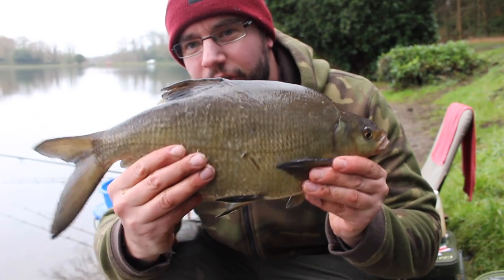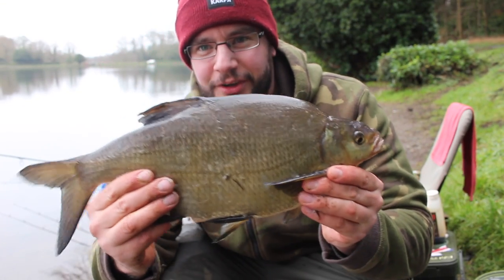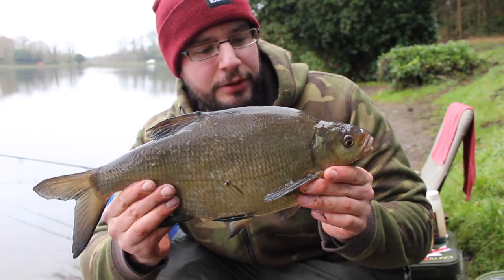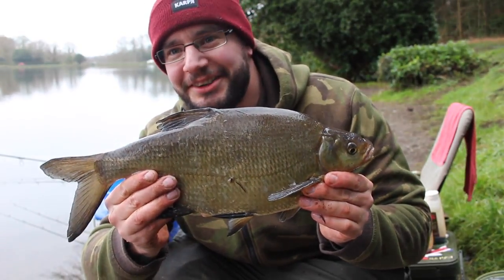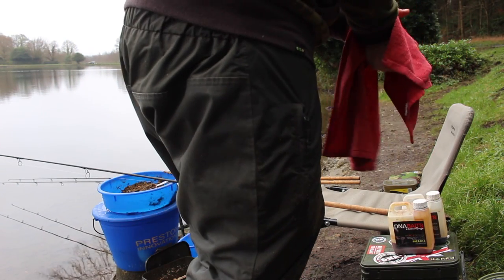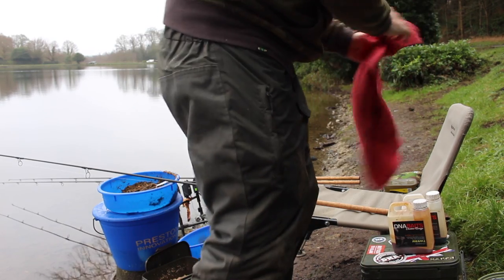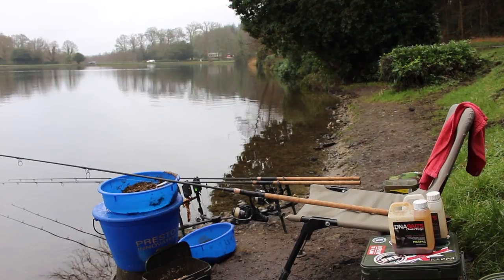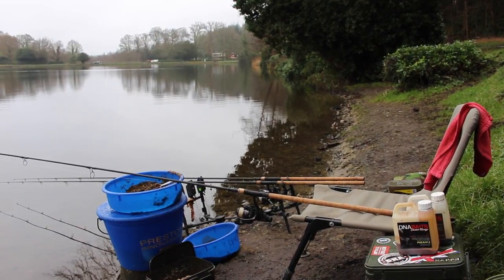Right, there you go, there's fish number two. Little bream. Slip her back. Oh, here's one of the weight. Hoping that one's going there.